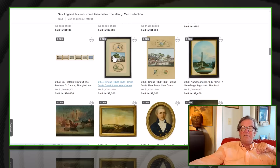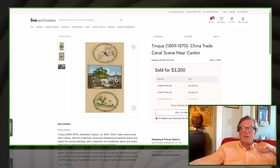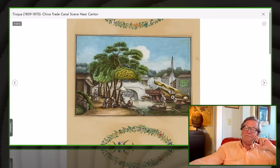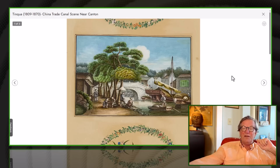The other thing that I wanted to talk about was this nifty painting by Tingqua on this mount. This was a very nice example. It sold for $3,200 plus premium, or around $3,800, I guess, roughly. Very finely done with a sampan near a bridge, and this nice tranquil scene, quiet day of trade in a little village. Very, very pleasing scene, very classic.